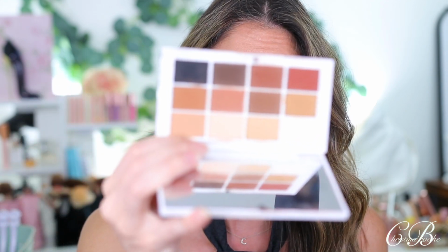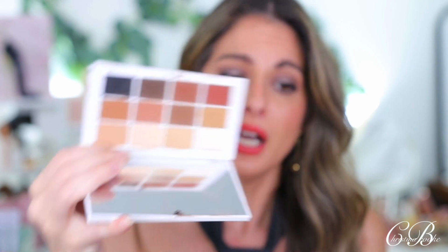Makeup by Mario is one of my favorite eyeshadow brands. Actually, he's becoming a top brand for me. I love a lot of his stuff, and this palette has been my ride or die for just basic colors. The Master Mattes, this is an essential palette. I use this with almost all of my palettes. So if I need a brown, this one.